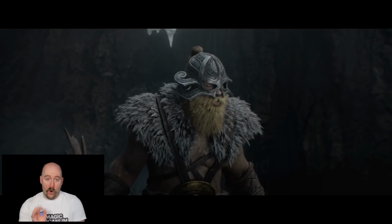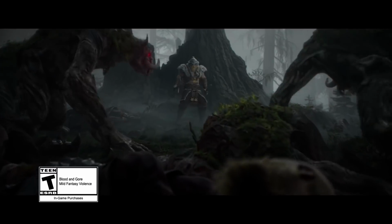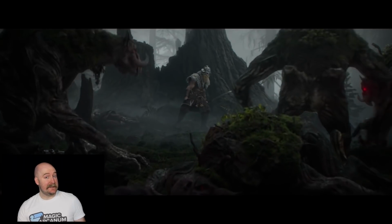Okay, so our opening shot is a medium close-up of this blonde bearded Viking looking guy. It doesn't give us much of the location. We can make out some trees behind him, but I think an establishing shot from a wider vantage point would have helped set the scene here. We pull back and get to see, yes, we are in a dark and moody forest, and our Viking is being approached by what turns out to be trolls.